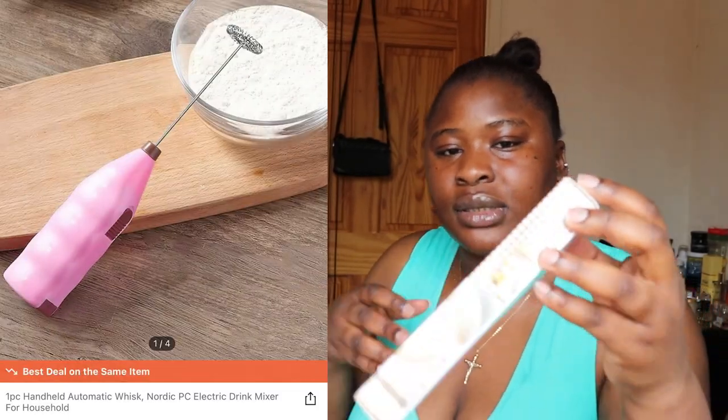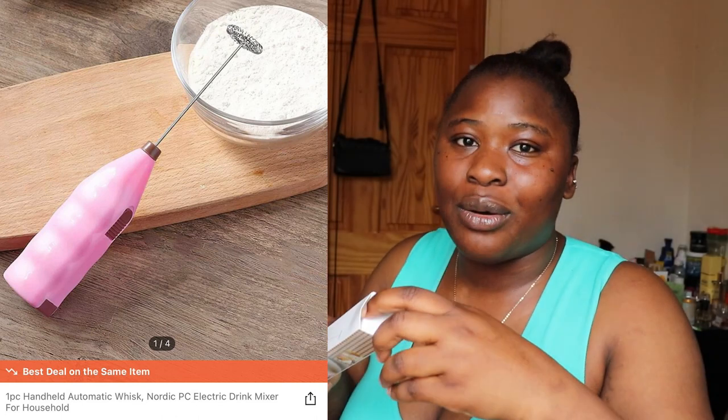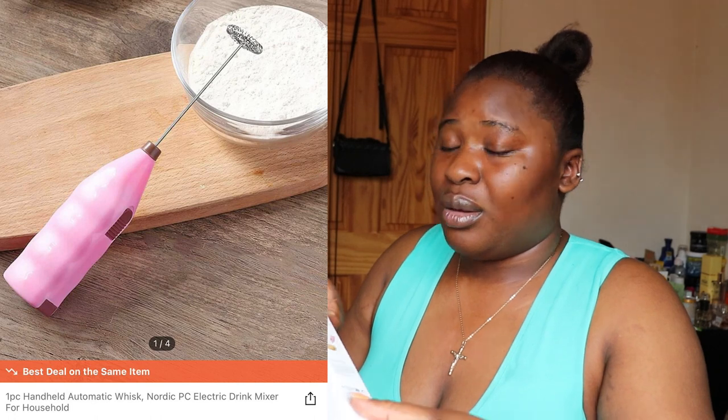The next thing is this frother, because I love my coffee so much. I had to cut down on coffee for some time, but now I'm like, you know what, forget it, I'm drinking my coffee. I really had to cut down on coffee because, see my teeth, they were literally getting brown. I used to drink black coffee a lot. Anyways, I got this frother that I'll be using.